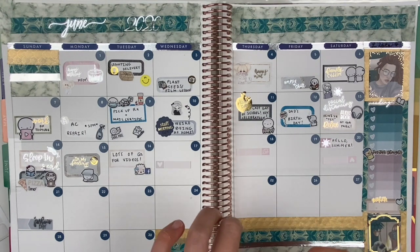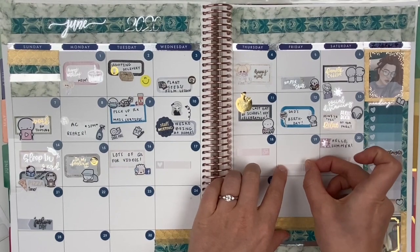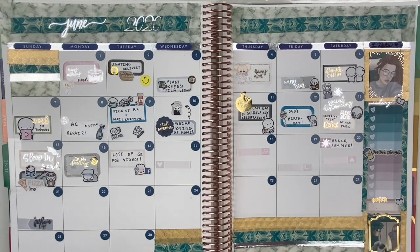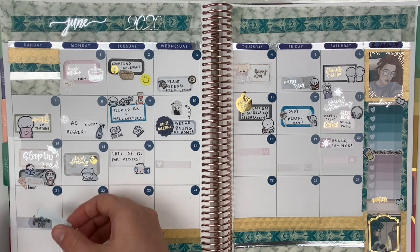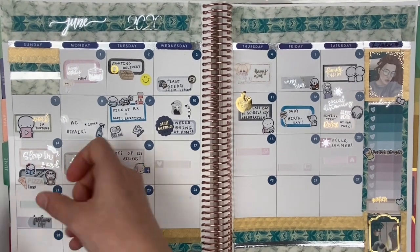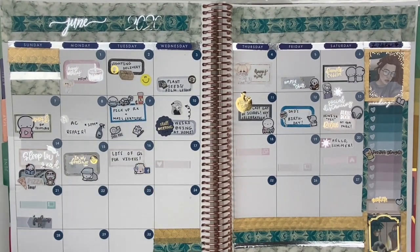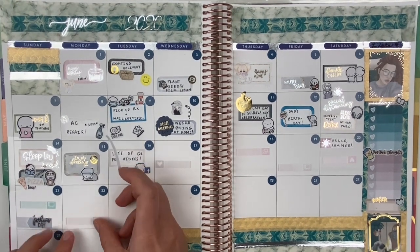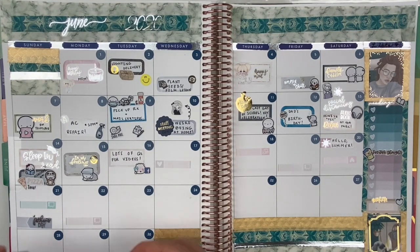This month actually was the first time that I used a monthly in this format. I use it to showcase a highlight or favorite moment or notable moment from each day in the month, and I use leftover stickers from my D-stash as well as character stickers to fill out the spread, as well as different washi tapes I have.